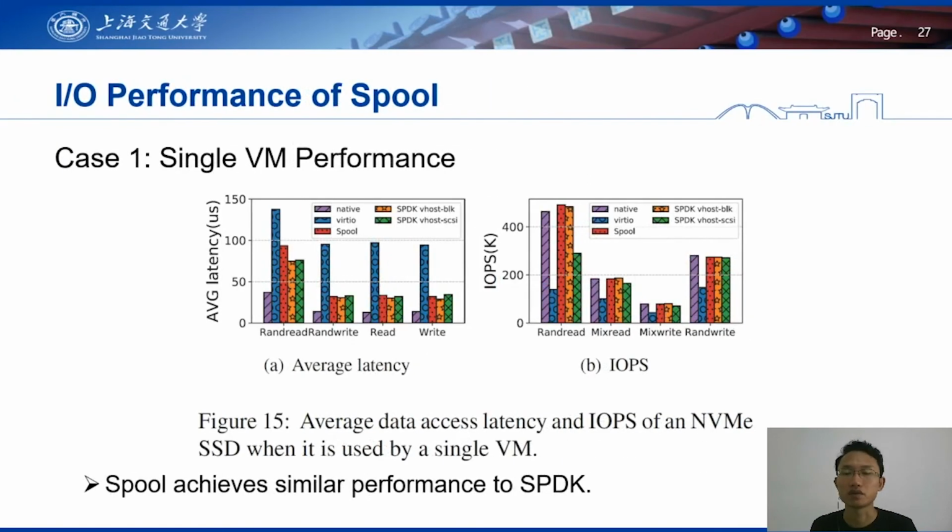We also report the I/O performance of Spool compared with native SPDK vhost block and SPDK vhost SCSI. There are 2 cases: an NVMe device is only allocated to a single VM, and an NVMe device is shared by multiple VMs. Figure 15 shows the IOPS and the data access latency to an SSD. Spool achieves similar performance to SPDK.